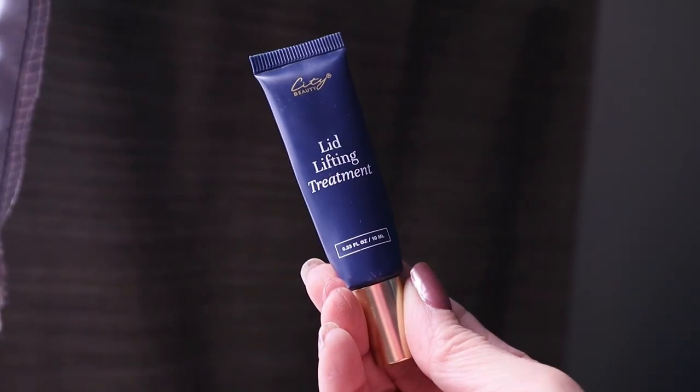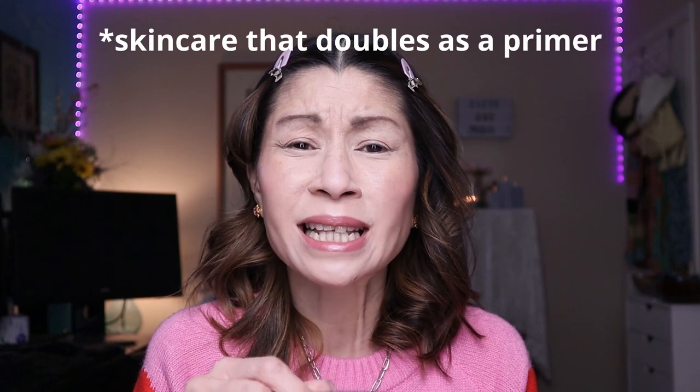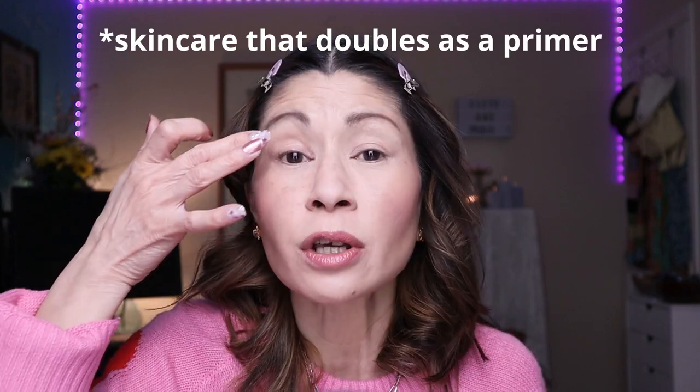So the most important thing for applying eyeshadow, if you have hooded eyes or crepey eyes, is you gotta make the eyelid a space that is smooth as silk. One product that I absolutely love using, and this is a skincare product, is from City Beauty. It is their lid lifting treatment. You've heard me talk about this many, many times on this channel because it's that good. It's like a little cream and you just use a tiny, tiny amount. You just smooth it all over your eyelids and it's literally like an iron smoothing out your crepiness. I've also used it underneath my eyes to make that area super smooth.